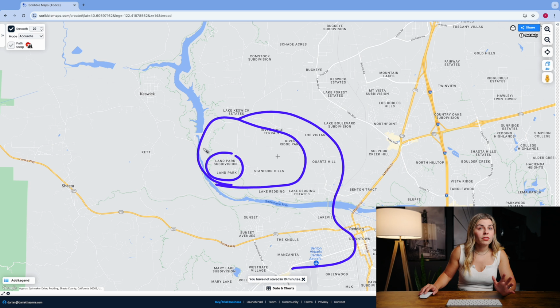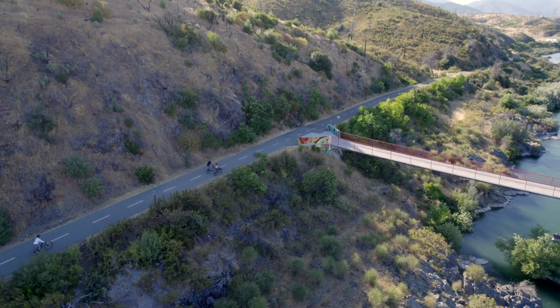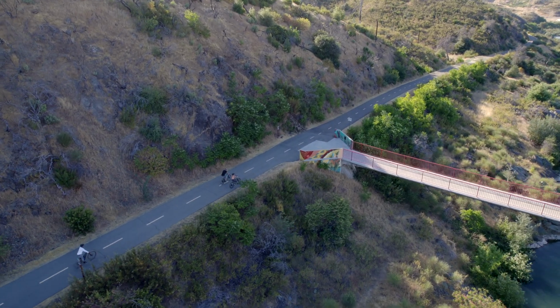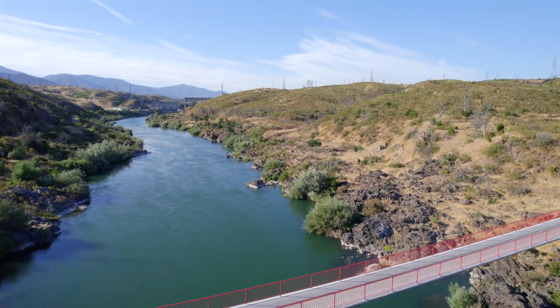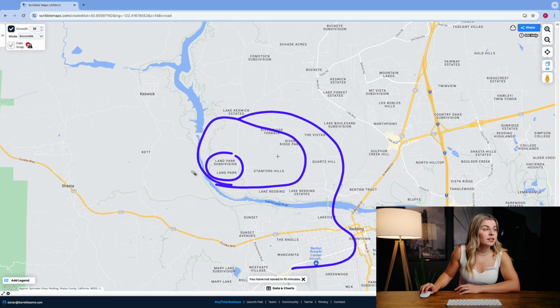But what's really cool about the west side, and we talked about it a lot in previous videos, is over here is the Keswick Dam area. And what a lot of people like when they live on the west side is all the connection to bike trails. Right out of Land Park, we have all these bike trails that you can connect to. You can come down where there are bike trails along the Sacramento River, and it then bleeds into downtown Redding as well. So if you have a really active lifestyle, you're really gonna like living on the west side, and these are some of our more prestigious luxury neighborhoods.